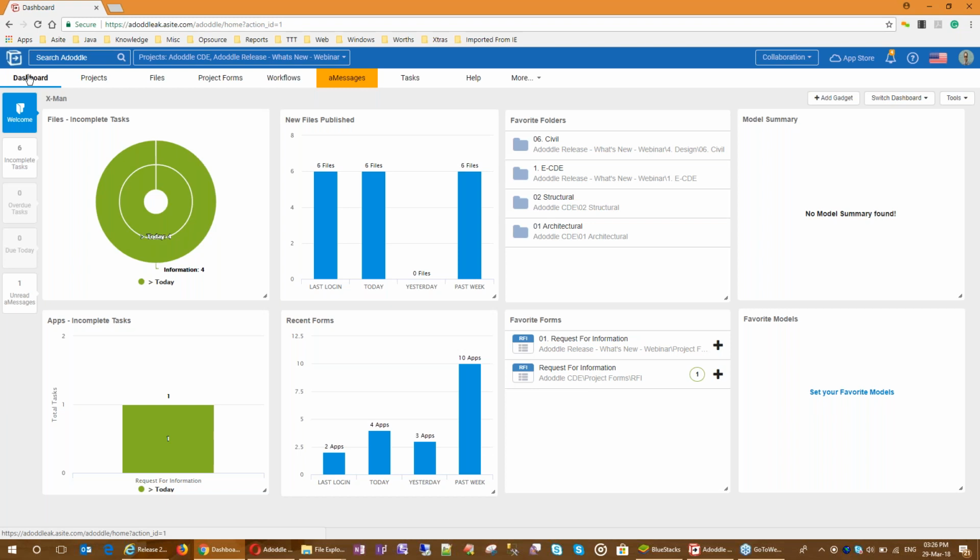Adoddle Field, our application for mobile devices, smartphones, tablets and iPads, has been witnessing changes. The field now supports instant syncing, marking offline via the viewer, which I'll run you through, as well as batch clearing and delegating activities or tasks that we formerly called actions.